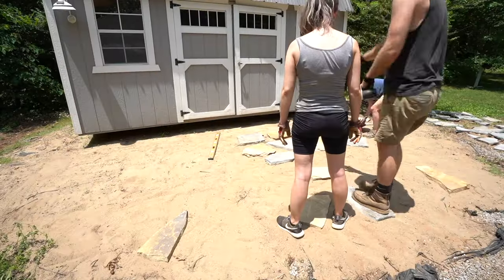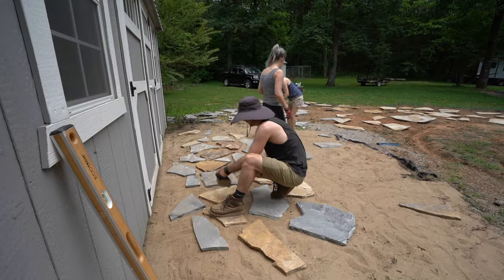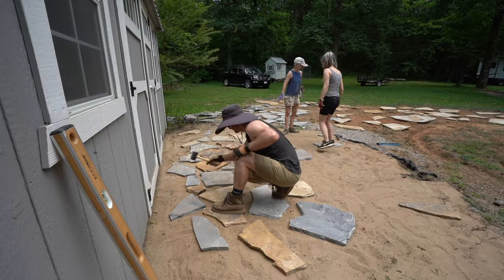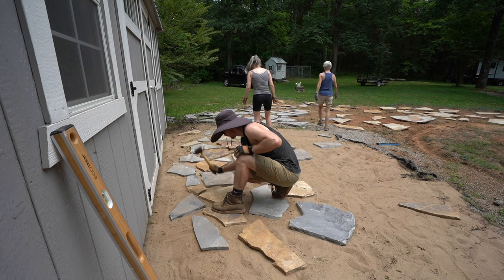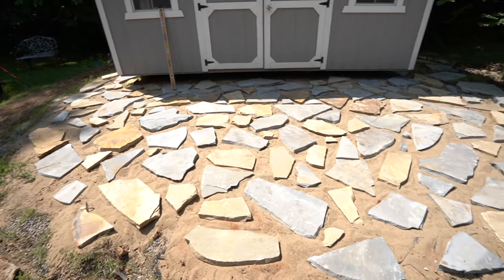Now, when it comes to laying the flagstone for us, there's really not a method to this madness, or at least the only method to this madness is just making sure that when we lay all the pieces, they kind of fit like a puzzle and everything just looks like it's supposed to be there.